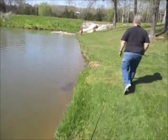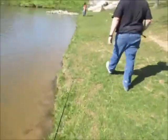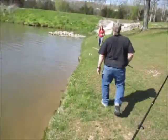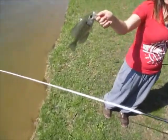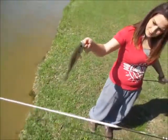Bass? Oh, crappie. Well, I'm gonna try then. So they are spawning this shallow. I don't know. All right, she got our black crappie. Yeah, it's just about like the one I had. Yeah, they're turning dark right there. They're getting ready to spawn.